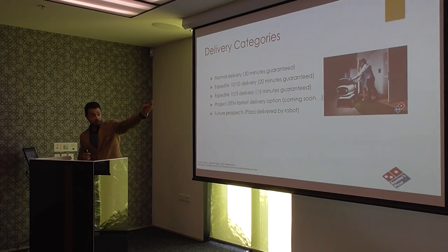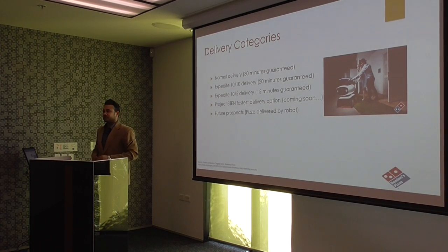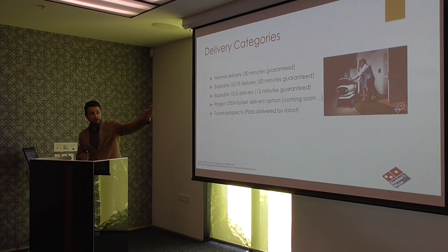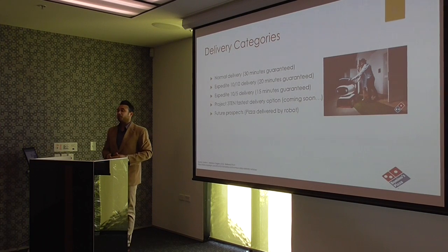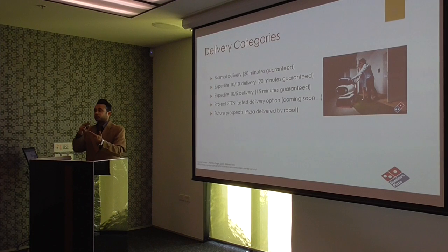Delivery categories. The ongoing delivery category is the normal delivery, where a customer sitting at home can order and receive the pizza in 30 minutes. Ten minutes is the cooking time and 20 minutes is the delivery time. After that, the expedite 20 minutes guaranteed pizza, in which the customer has to pay $3 extra, with 10 minutes cooking time and 10 minutes delivery time. Then the expedite 10-5 delivery, which is 15 minutes guaranteed in total, in which the customer has to pay $5 extra, counted from the cooking time to the meal being received at the door.